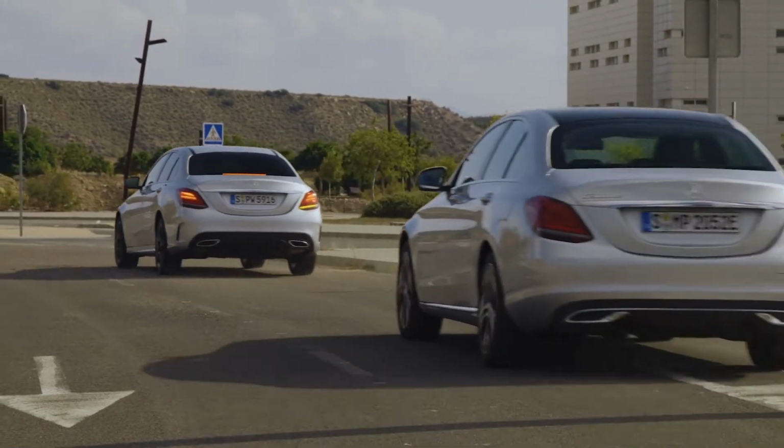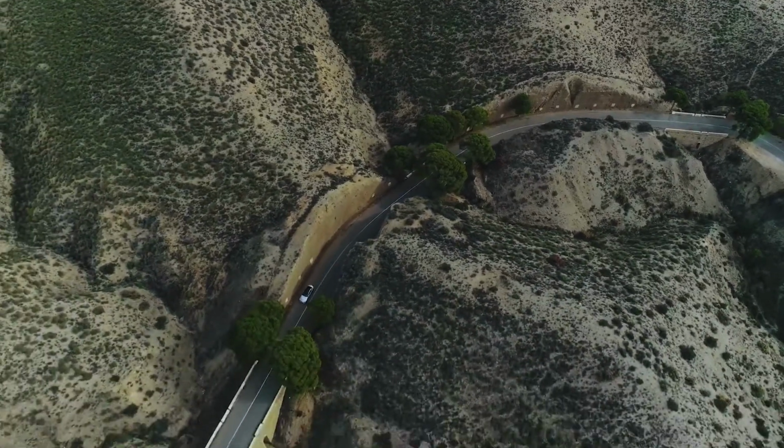And last but not least, the C-Classe offers a system called Pre-Safe Plus. Here, the car anticipates a possible rear-end collision. It helps protect the passengers by tightening belts, adjusting seats, and amongst other precautions.